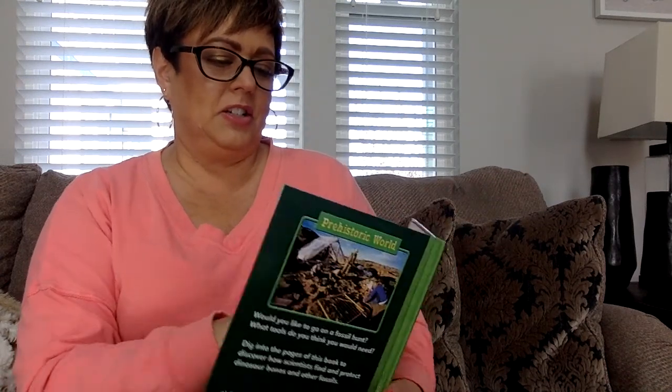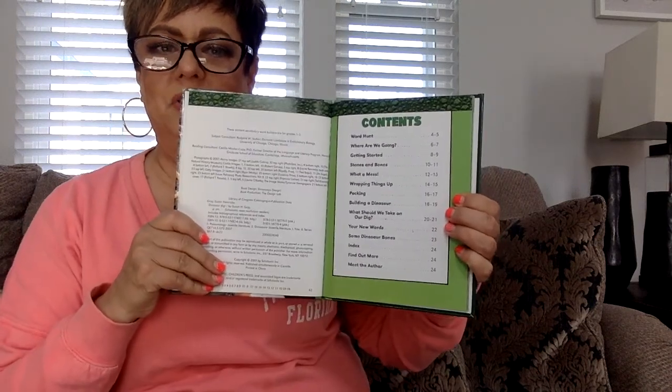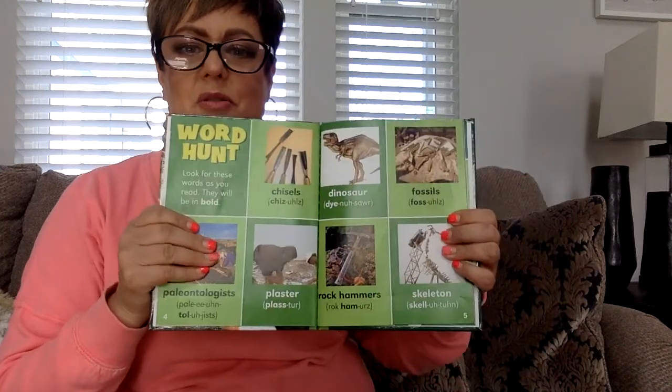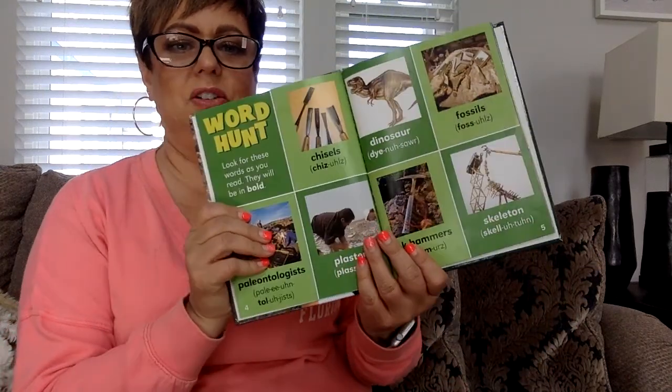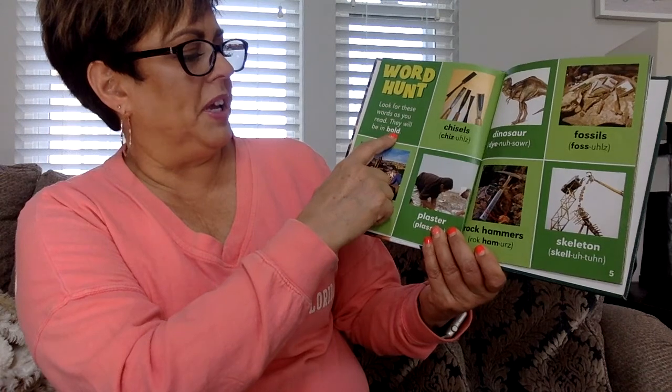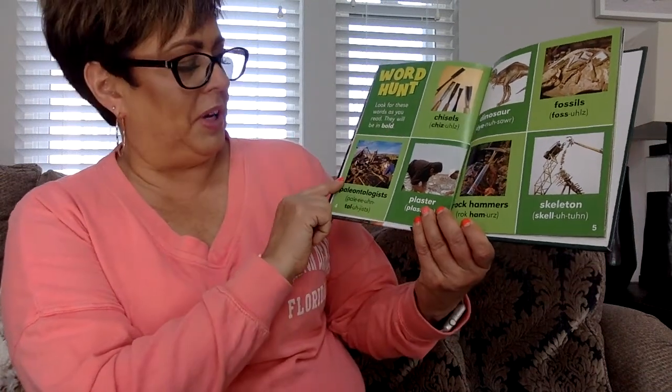So, just like the other book, there are some words in here. Here's the table of contents. There's also some words from the story that we should know. This is called a word hunt. Look for these words as you read. They will be in bold. That means they'll be a little bit bigger.